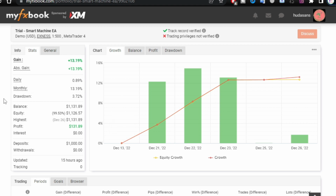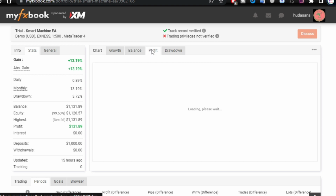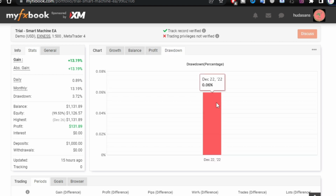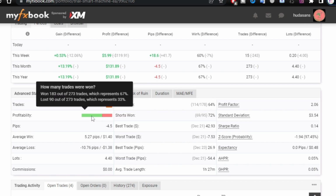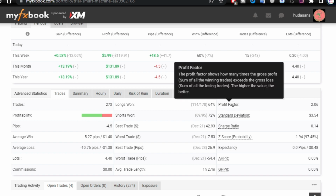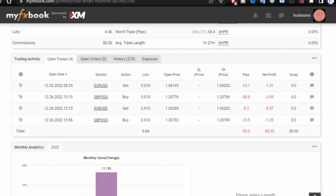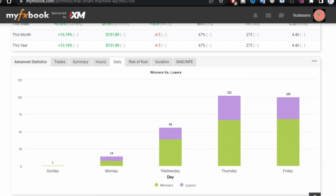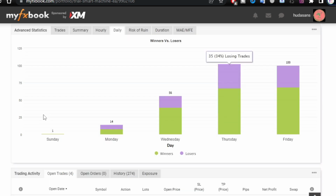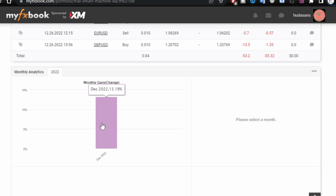You can also see here the balance growth. In this 1 week, 273 transactions were opened. This is quite a large number of transactions, even though it's only been a week. 67% profit ratio and 33% loss ratio. The resulting profit factor is 2.06. Further optional information. Okay, this is the result of the profit generated for 1 week in December 2022.